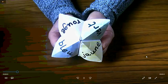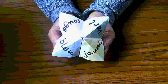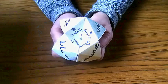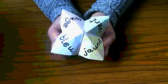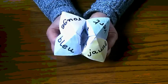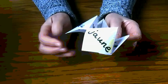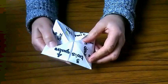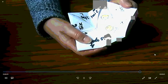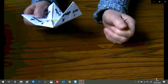So bleu, so it's B, and then they choose the number 4, so it's 1, 2, 3, 4. And then they choose the number, and they're choosing 2, so you say 2, and then you open it out, and underneath it says ça va, and you see if the person has chosen ça va.